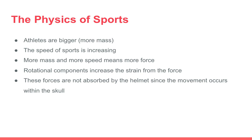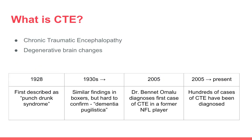These forces, additionally, are not absorbed by a helmet in a game where a helmet or other type of headgear is being worn. Because a helmet is on the outside of the head, it does a great job of absorbing forces on the outside of the skull. This helps prevent injuries like skull fractures. However, the helmet doesn't do a good job of stopping movement within the skull, and it's the movement within the skull that's causing damage to the brain.